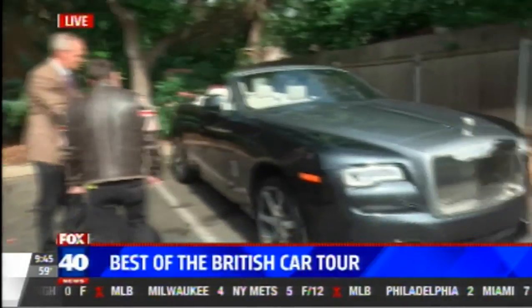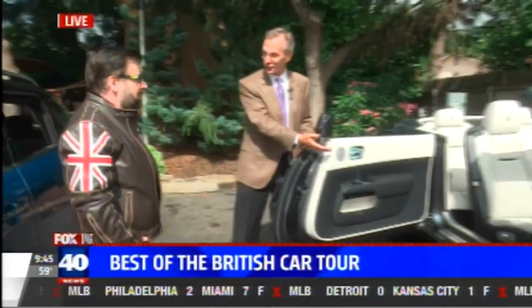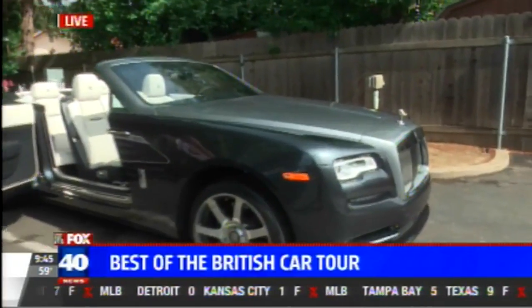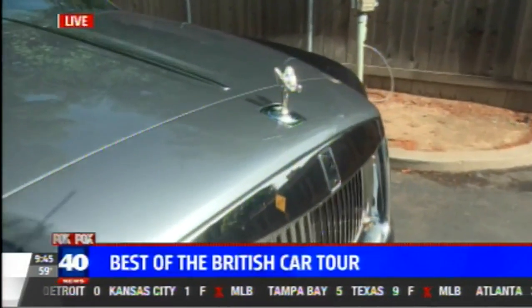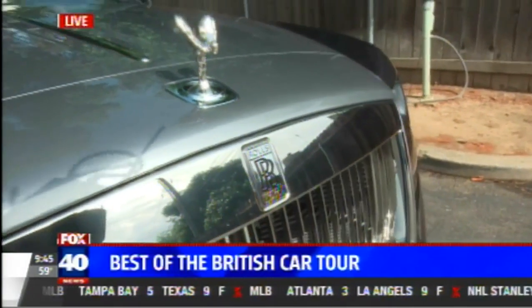Over to the Rolls Royce, shall we? This is the latest from Rolls. This is the Dawn. Dawn as in a new era. Yes, a new era, a new dawn. They've always had names like Phantom, Wraith, and Ghost, which have spirit names, and now, of course, Rolls-Royce has gone for a brighter future. The Spirit of Ecstasy is still up front.